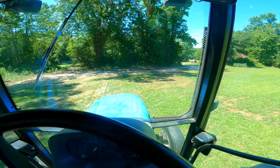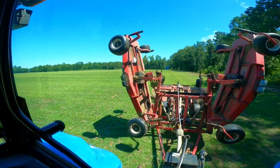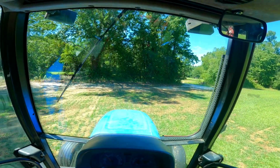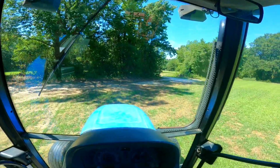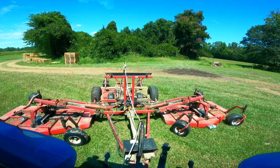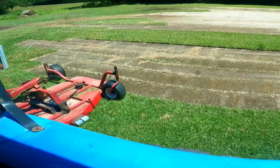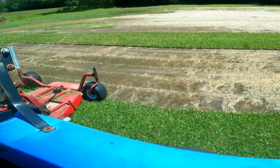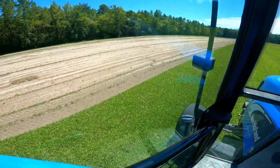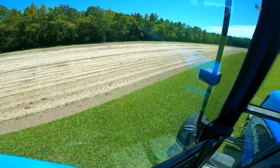Danny has dropped me off at the New Holland here. Where's the emergency brake? And we're gonna go over there and cut a little place for him. We ain't gonna do the whole field because I suspect Dan is gonna need me right shortly. This strip right here looks like where they dug those pallets this morning, because that dirt looks freshly disturbed.